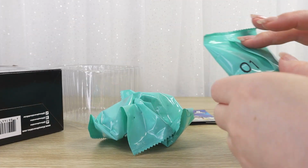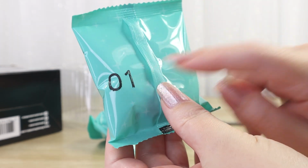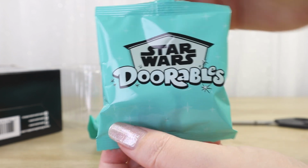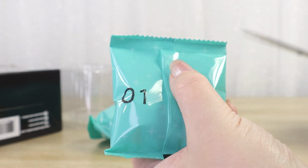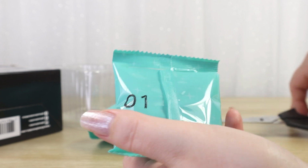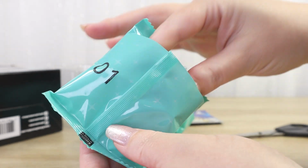I don't know which one I want to open up first. Okay, so I'll go with the character, of course. This bag has number 01 on it. And we've got the very cute Star Wars Doorables logo there on the front. So let's get stuck in and open it up and see which one I got. I'm hoping the Force is with me in terms of what characters. Maybe I'll get a rare? I don't know. Okay, let's see.